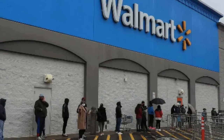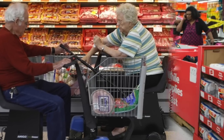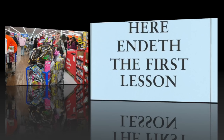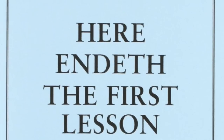This is done because it will draw customers into your store, or what the industry calls doors, not stores. So this is done because they know when shoppers are at these doors, they're going to wind up getting a lot more, not just the exclusive, even if they can't find it. All right, so here endeth the first lesson.